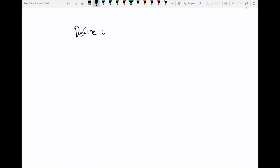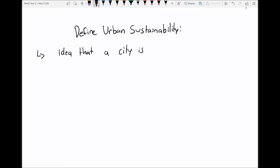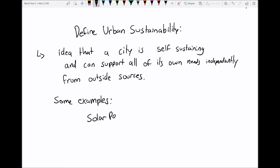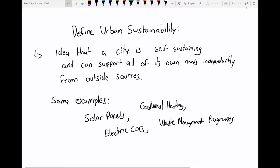Okay, now let's keep what we said before in mind, and now let's define urban sustainability. Urban sustainability is essentially the idea that a city can run and sustain itself independently of the resources outside of the city, say in the countryside. Some modern examples of urban sustainability include solar panels, electric-powered cars, geothermal heating, high-efficiency appliances, and we see that there's a trend of electric power coming from green power sources.